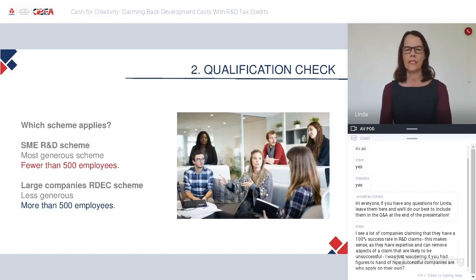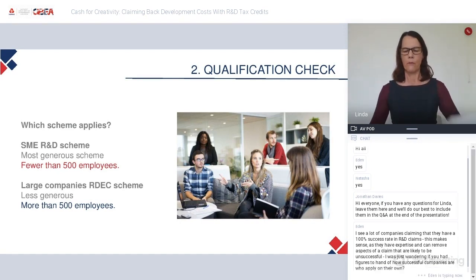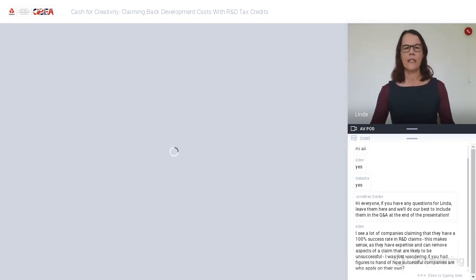In order to qualify as an SME, which is by far the most generous scheme, you have to have fewer than 500 employees. For the large company scheme, therefore, it's over 500 employees. The small and medium enterprise scheme pays out between 18% and 33% of your development costs. The large company scheme is between 9 and 10%, so a huge difference. But large companies claim a lot more in terms of their costs. But the devil is in the detail, as they say.